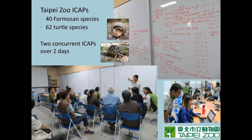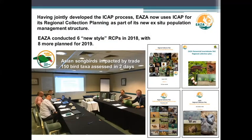So this has been done a number of times now. For example, for 40 species from Taiwan, and for 62 turtle species in addition to that, and 2 days for each. And in IASA, because the ICAP process and the IASA collection planning process were developed at the same time with a big overlap in people, we effectively have an RCP process that is pretty much the same as an ICAP process. And so all of our taxon advisory groups will go through this, and we've done a number, including for terrestrial invertebrates. We've done some chelonians, and we'll be doing a first set of fish this year. So again, it can be done for bigger groups. You just need a bigger pre-selection before you go into the workshop, because you cannot do this detailed analysis for all terrestrial invertebrates. That's self-evident.